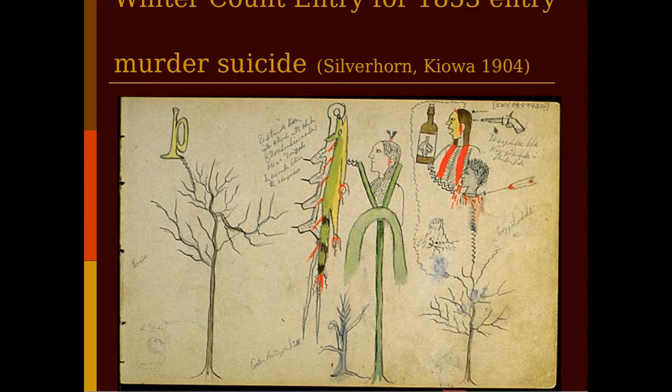There was drinking, a gun involved, and all of these lines here, the squiggly lines that we talked about before on the fringe of the white man's jacket, all of these indicate the powers of that season kind of going awry. I haven't been able to unpack this whole story yet, but there's obviously a very interesting narrative tied up in this winter count.